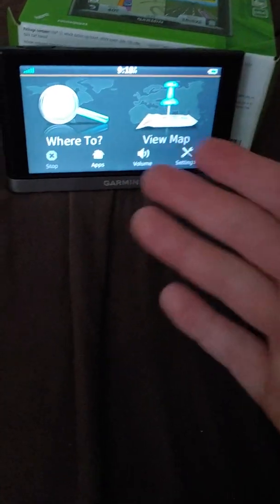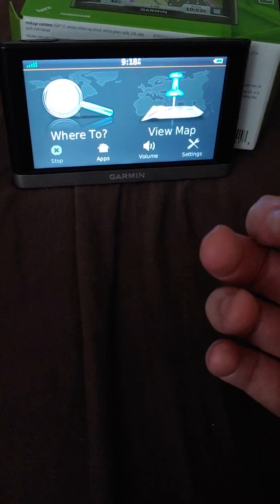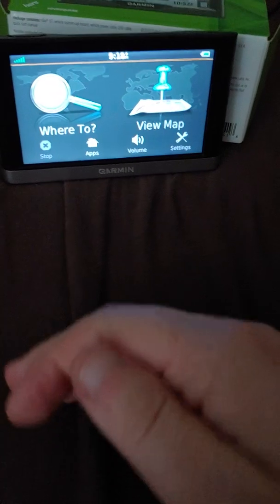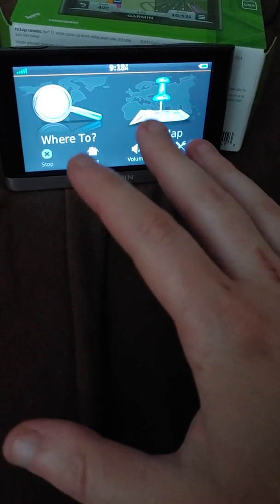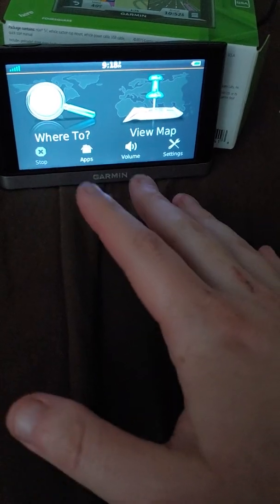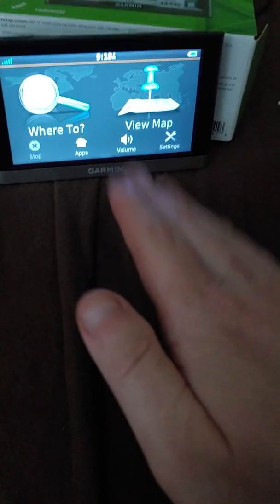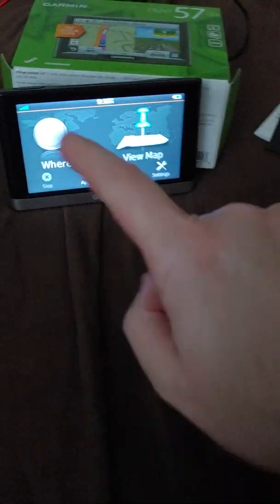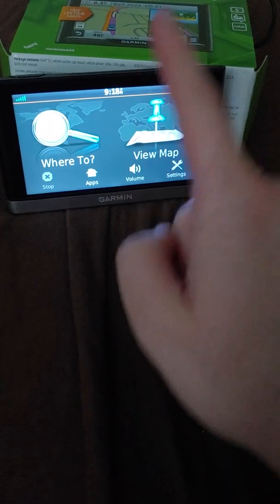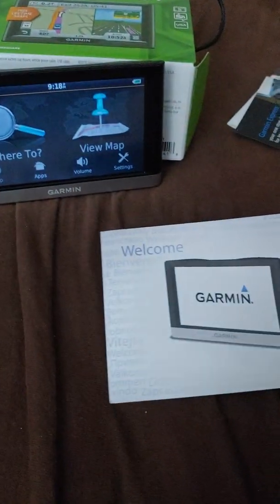I have a reliable car now. I'm in California, so if I want to go somewhere in Oregon, a long trip, and I don't have cell service or my phone's dead, it's nice to have a backup on top of backup for $25. You can't go wrong with a Garmin GPS, especially a 5-inch one that has 3D maps and everything on there too. So this is really cool.